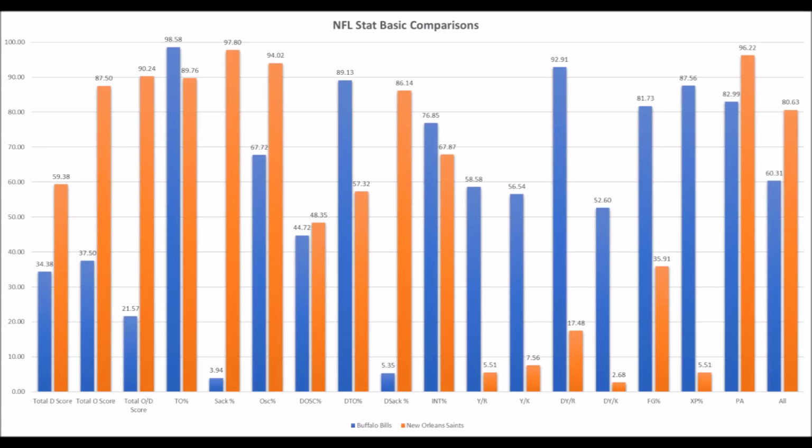So first off, on offense, big differences between the Saints and the Bills. One, the Saints offense is better in terms of offensive score percentage, which is the ability to put points on the board on every single drive. Two, sack percentage. The Saints are better in terms of preventing sacks, and the Bills are one of the worst teams in the NFL when it comes to preventing sacks. So that's definitely a big difference between both these teams. Turnover ratio is more so with the Bills. So the only area on offense where the Bills are better is in terms of turnover ratio.